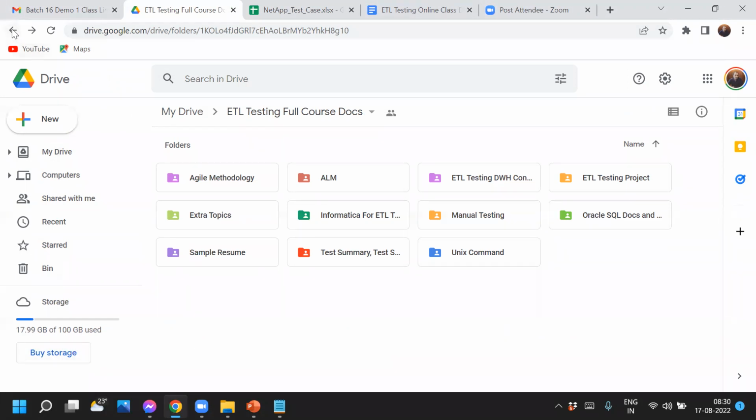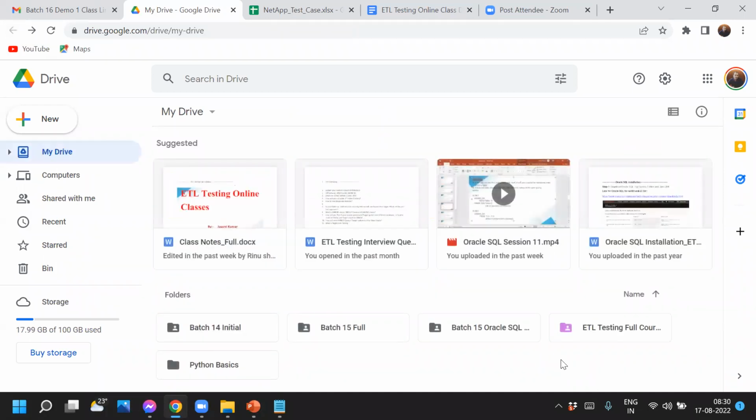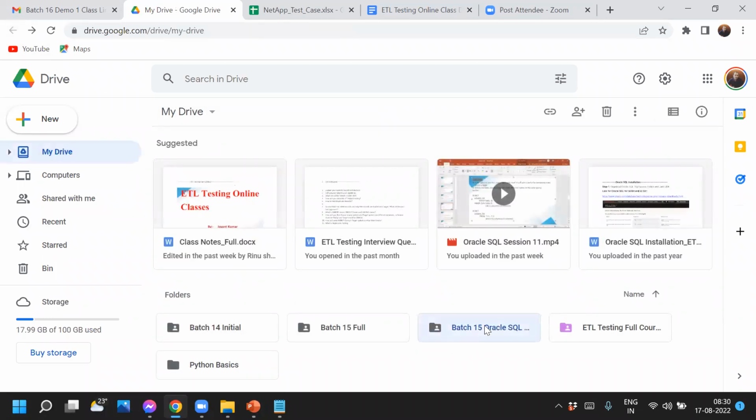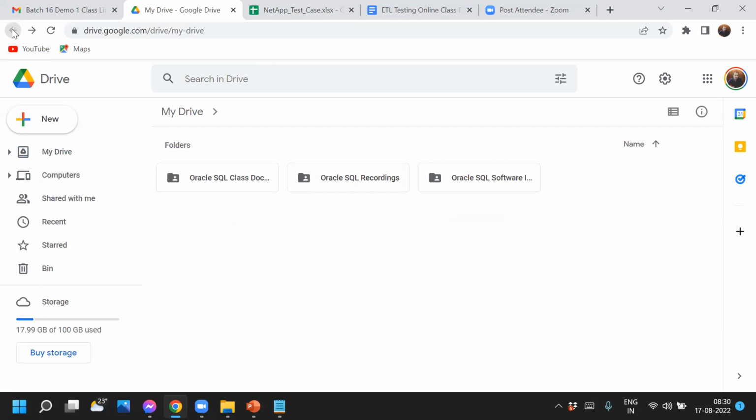So memory is not a problem. We'll upload all of this, each and every batch. Previously, I did not give the 12th and 13th batch, but I started giving for all batches, like 14 batches. We have the document for the 15th batch. We have all the documents today.